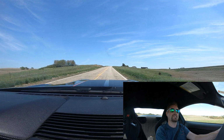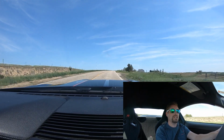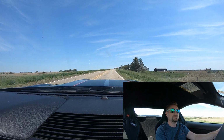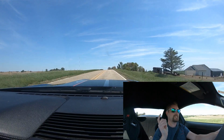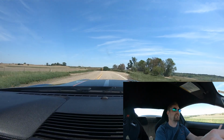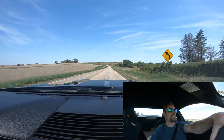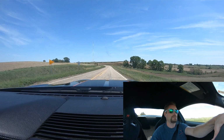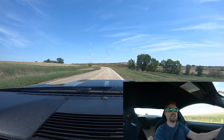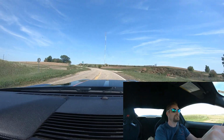The theater in this thing, man. That's why you buy a GT350. Your senses, the sound, the steering feel. That 6-speed manual Tremec is just like butter. I love this car. I don't know if I said that on video for any of my other cars. I seriously love this car.